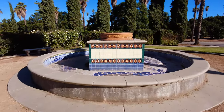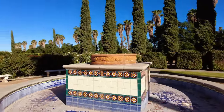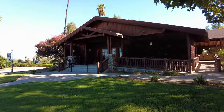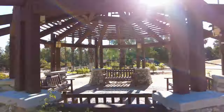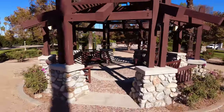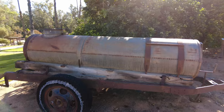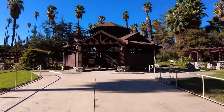1993. Navel and Valencia oranges, grapefruits, and lemons are all grown here. Craftsman California bungalow style architecture was used throughout the park to evoke a romantic past. I have been wanting to come to this place for a few years now.